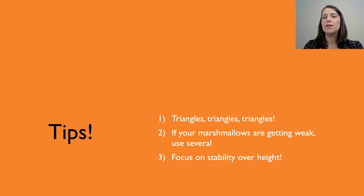It's fine. And then I would say focus on stability over height. That's just a tip from me. You can do what you want. It's your marshmallow toothpick tower. If you want to build it really high, go for it. It's going to be beautiful, I'm sure. But when you put a book on it, well, you know what's going to happen. So I would say focus on making sure it's strong and robust, and then we'll get it off the ground, right?